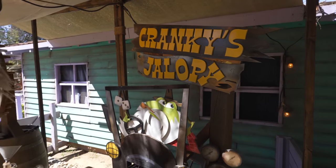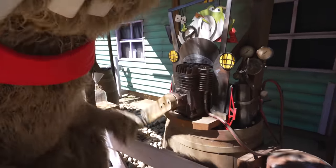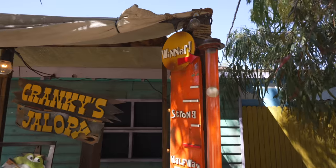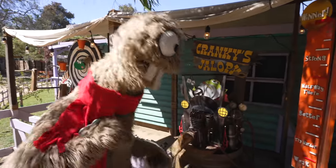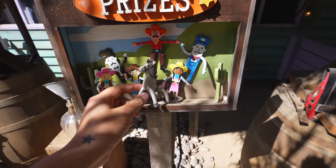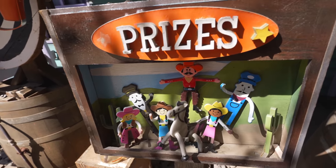Okay, over here, Cranky's jalopy. Do it, Tuba. You crank and crank, and the ball rises. Can you do it all the way? You are a winner! That means Tuba gets one of these incredible prizes! Oh, I hope I get this pokey little horse.